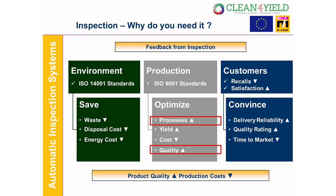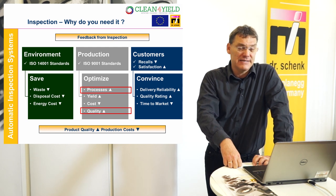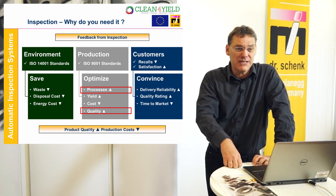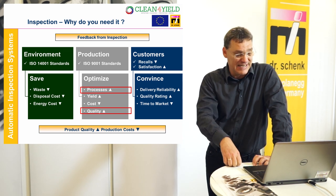So why do you need inspection? Inspection is a matter of two main things. One is quality control, to inspect the quality of a product or to inspect the quality of an incoming product before it is processed.